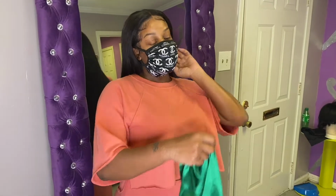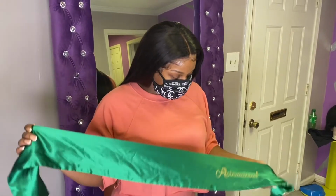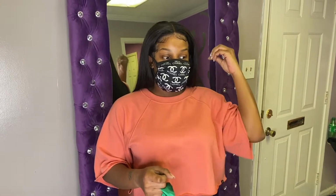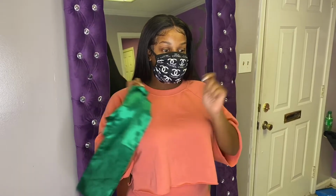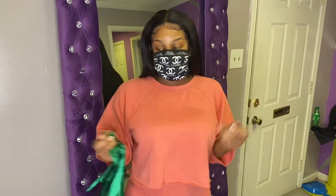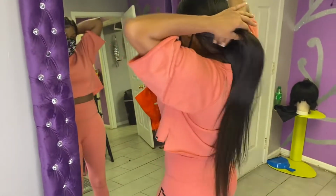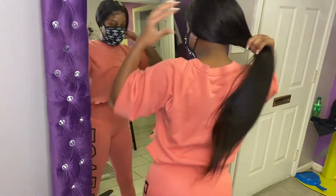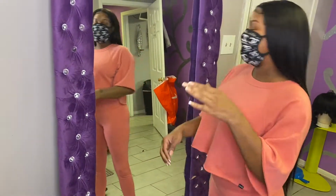I am back. So, I got this hair from Asteria. It came with a little hair bag as well. It came with a cap. It came with the straps, just in case you wanted to tighten or whatever. And this is my first time wearing a wig, so I am very happy with it. I am so happy. The queen came through, baby, with the 30 inches, honey.